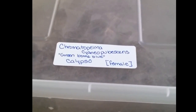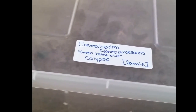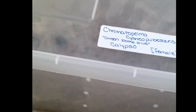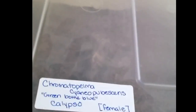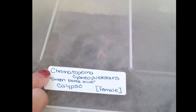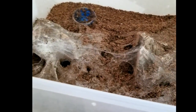Now, I haven't really seen her much since her last molt. She does come out every now and then, but for the most part, she's been kind of reclusive, buried under her substrate in her little den. So I'm going to see if I can try to get her to come out with a superworm. So we'll just pop this off and take a peek into her enclosure. And as you can see, she has webbed up a lot of what's in there.